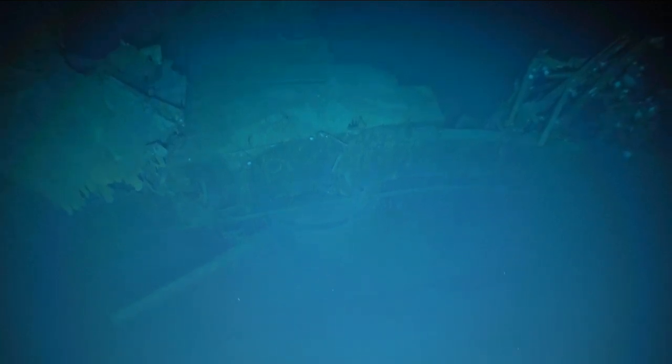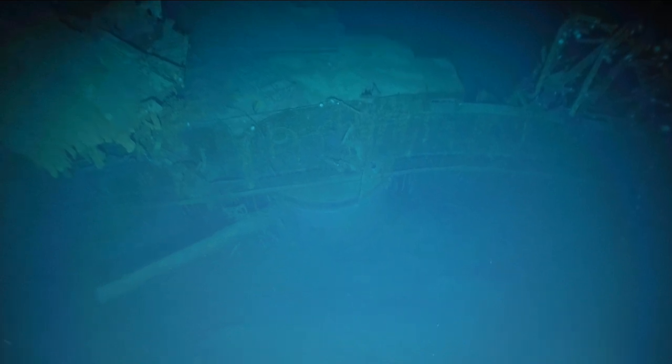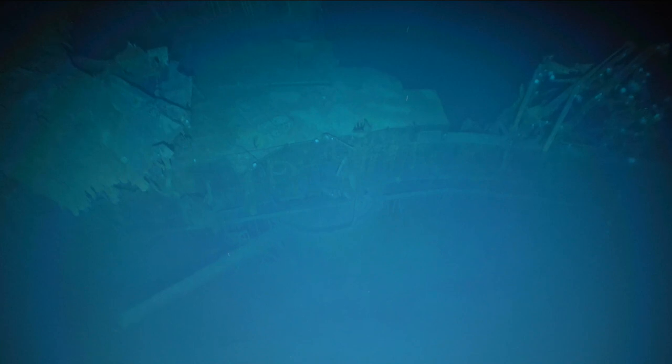Nautilus, we're also approaching an area where there was that near miss, and the question of damage in this area is another one that we were wanting to look at. Yeah, Russ was just postulating that this buckle in the hull might have been from that.